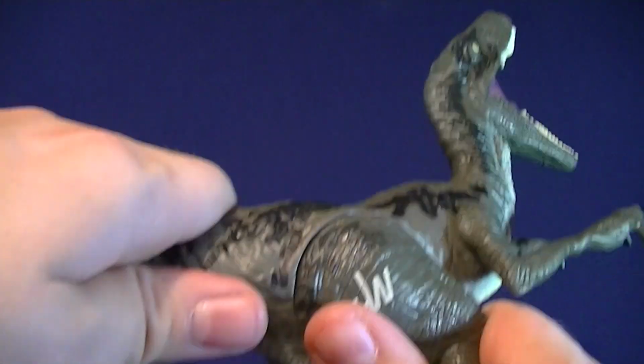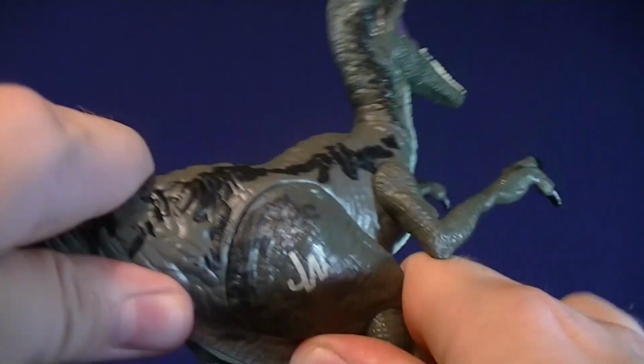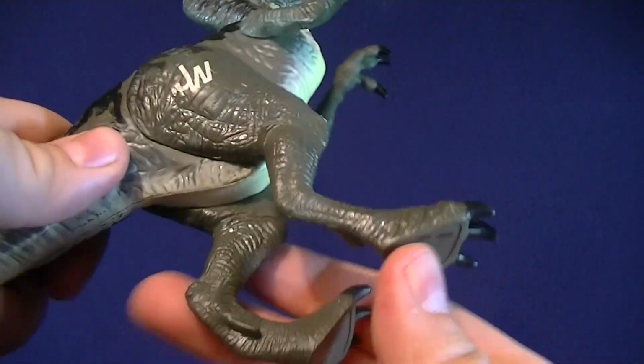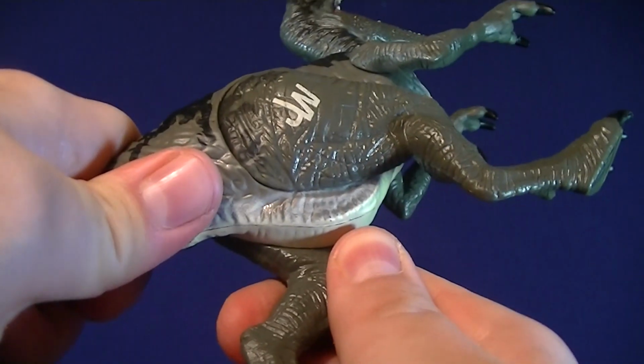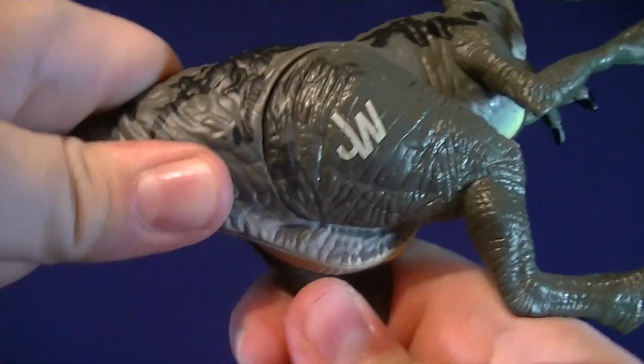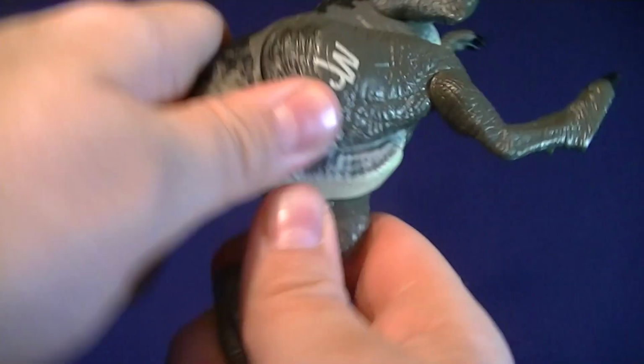And then for their leg articulation, I noticed on these figures, it's actually a pain in the butt to get these hind legs to actually move. But they can move forward and back. So if you have the same problem where you get the figure out of the packaging and this leg just doesn't want to go anywhere, you pretty much just gotta force it until it gets to move around.